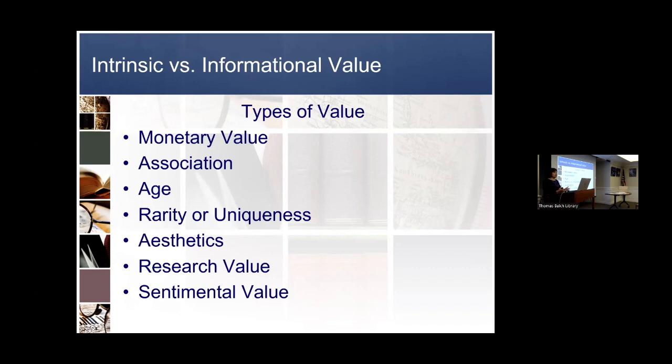But this is just something for you to think about as you're making your own decisions. How do I want to spend my time and my money, and what do I actually want to preserve here, and what is the most important thing? And that's going to make it a lot easier to make your preservation decisions and create a sort of game plan for your work.